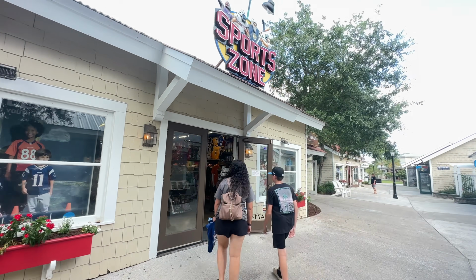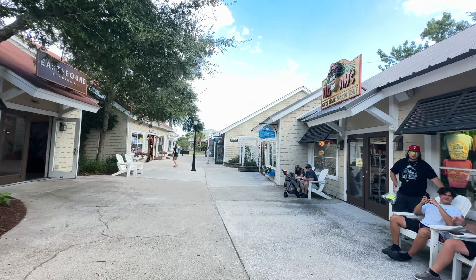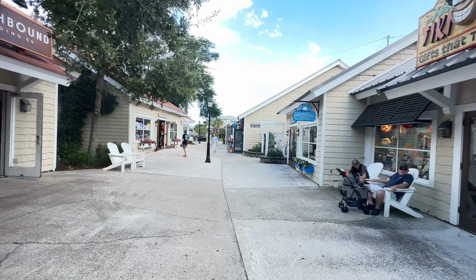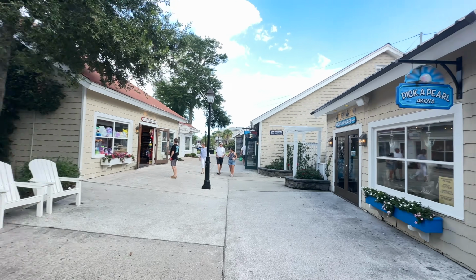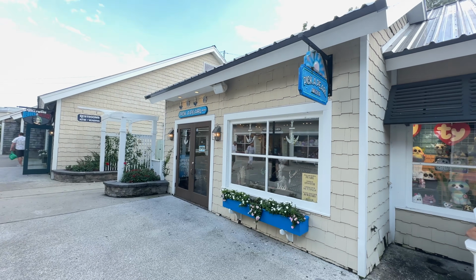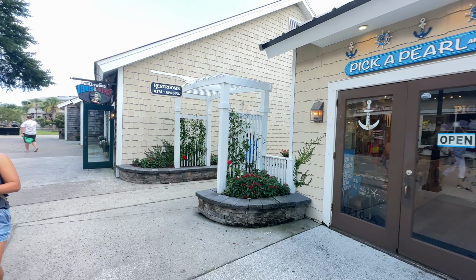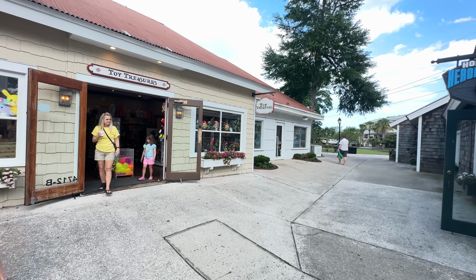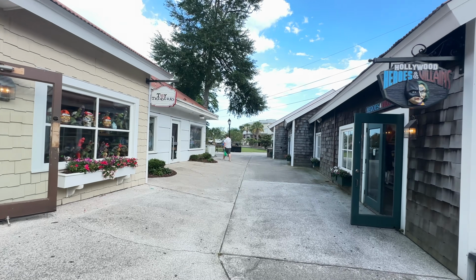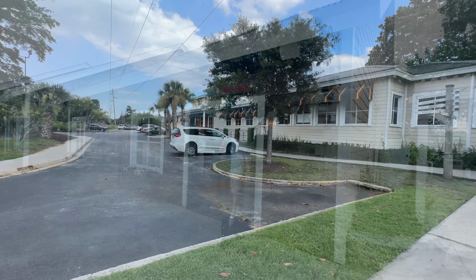There is a sports zone for the sports fan who wants to pick up a new jersey or hat. You can see Tiki Gems is a pretty big store, and an Earthbound Trading Company over here to the left. A Pick a Pearl store where you could pick a pearl. They've got some restrooms, ATMs, vending machines over here, a Toy Treasures store, and a Hollywood Heroes and Villains. That's going to wrap up the retail stores.